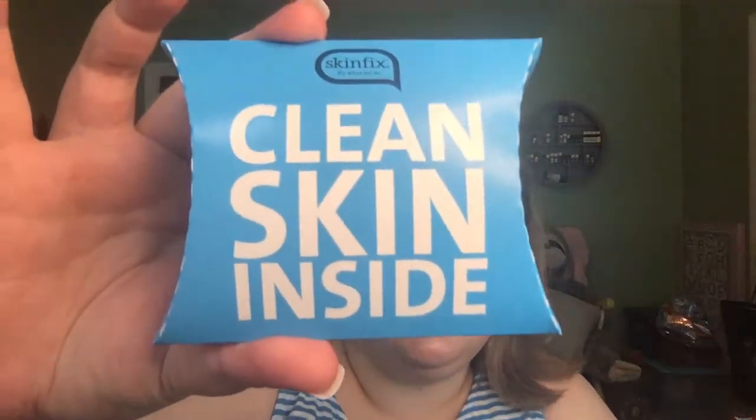So first off, we have a Skin Fix oil-free cleansing cloth. Maybe multiple. Not sure. Yes, multiple. Three of them. I have not tried these before, so we will see how those go. I will review all of the products on my blog, so make sure that you're following the blog. I will drop the website down at the bottom.